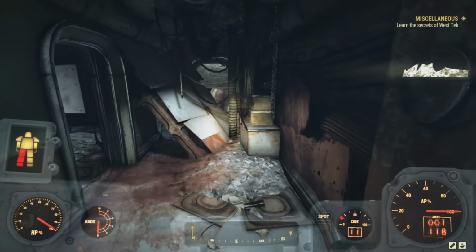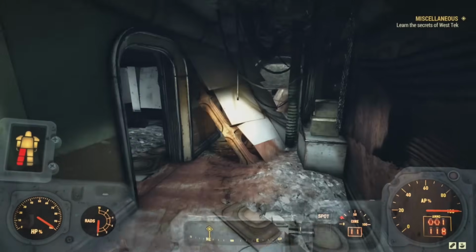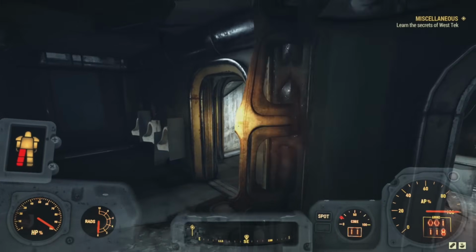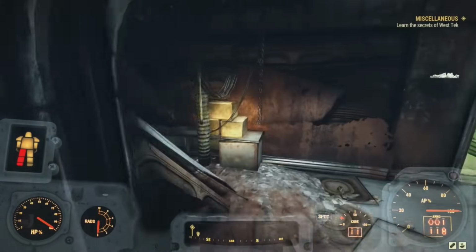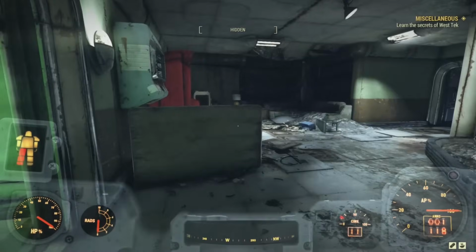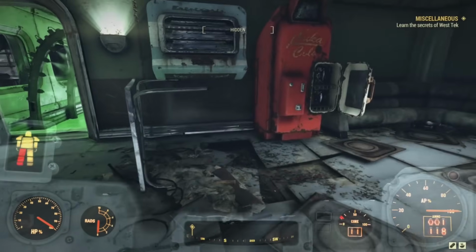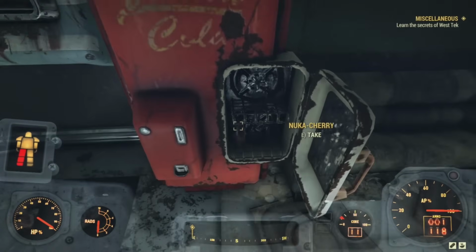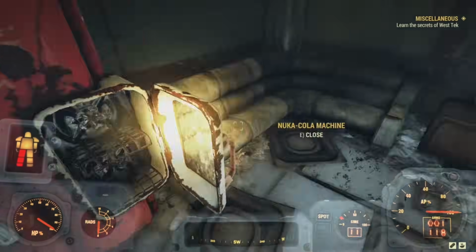On the other side of the arches is the research center proper. We arrive in a bit of a waiting room. There's a door to the northwest, a staircase to the east, but it's blocked in, and then a bathroom to the east. And it looks like from the bathroom we can access the blocked-in staircase. We'll come back here in a bit. Back into the waiting room, we can loot the Eatrotronic for food and the Nuka-Cola machine for Nuka-Cola.